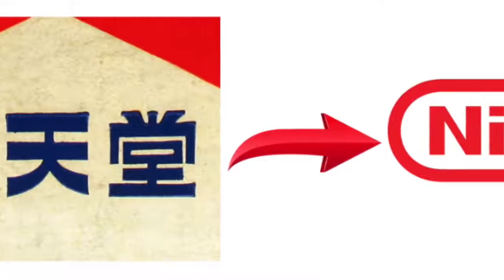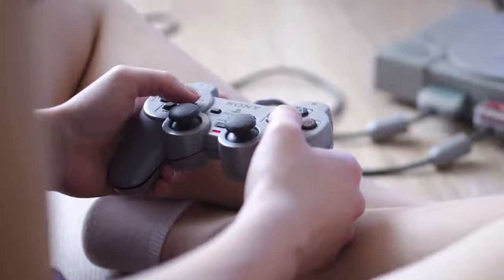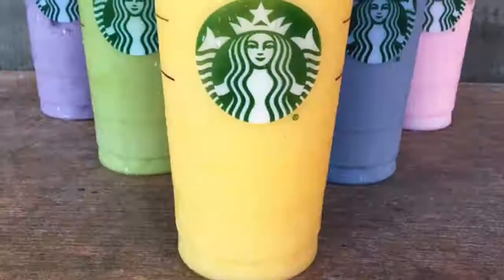Nah, but seriously guys, this logo is so different to how it is now. In fact, I bet if you ask someone who's into gaming what the logo is of, even they would be baffled.